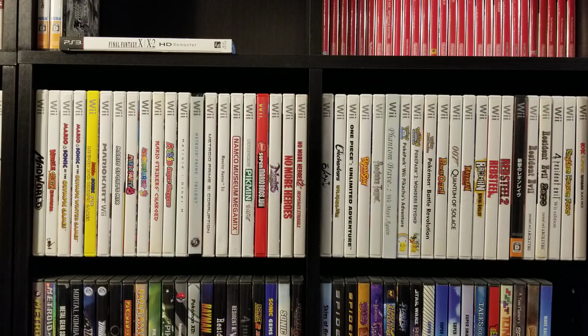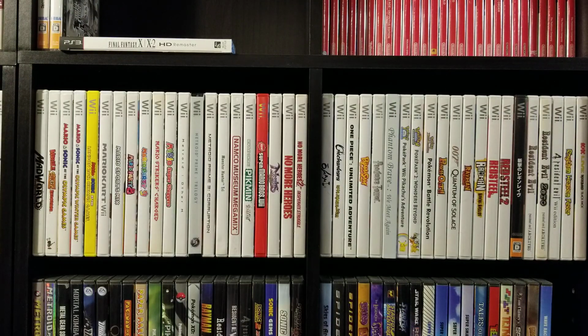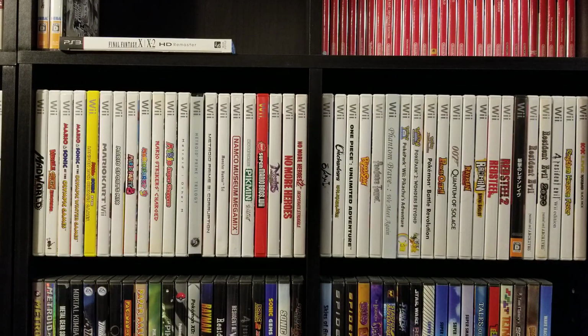This one's not complete, obviously, just a GameCube case. Luigi's Mansion. It is in there, though, so good score. I hate these stupid GameStop cases.